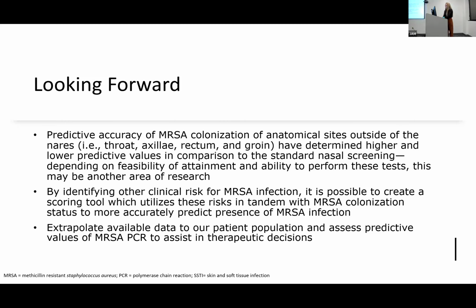And of course, more research. That is something always to look forward to and to see with our study what we can identify and how we can make change going forward.